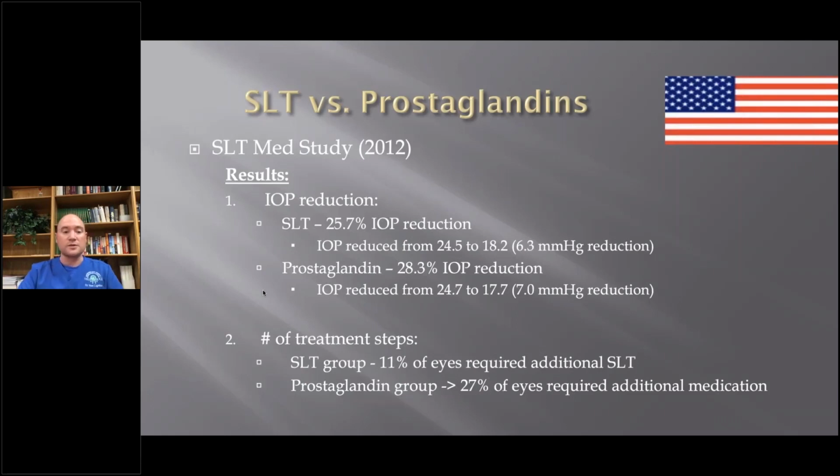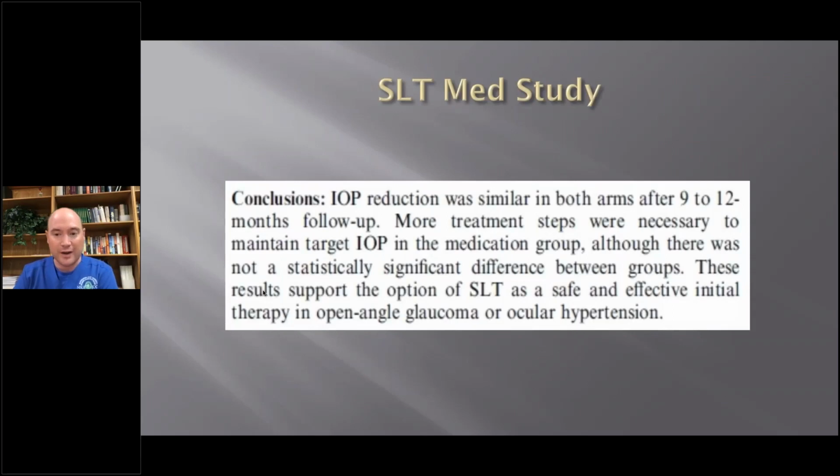They were the same. So here was their ultimate conclusion after this, again, 9 to 12 month study. More treatment was needed in the drops, likely because of compliance, than in the SLT group, but that wasn't significant. These results support the option of SLT as a safe and effective initial therapy in open-angle glaucoma or ocular hypertension.